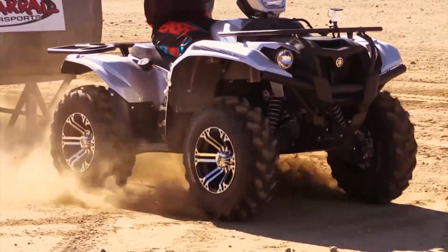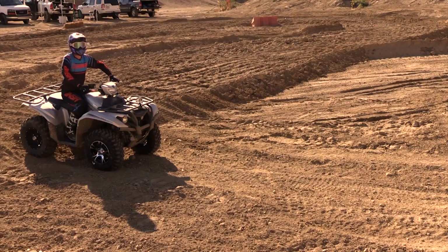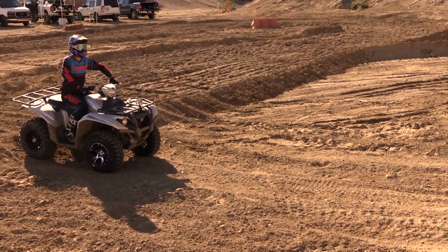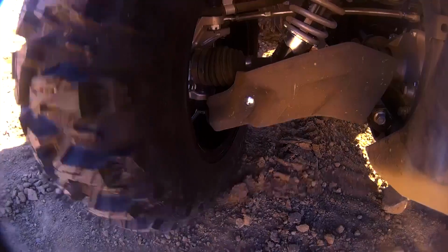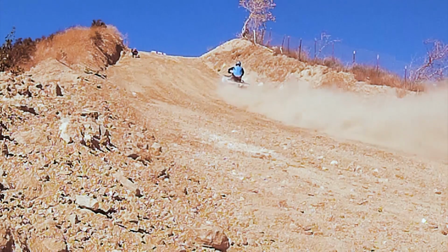Now, moving on to the hill climb. If your passion is climbing the biggest, gnarliest, baddest hill, this is the challenge you're going to want to pay attention to. Now for this test, we found a really steep hill, about 60 degrees. It had kind of a clay base on it and some soft, silty stuff on top.